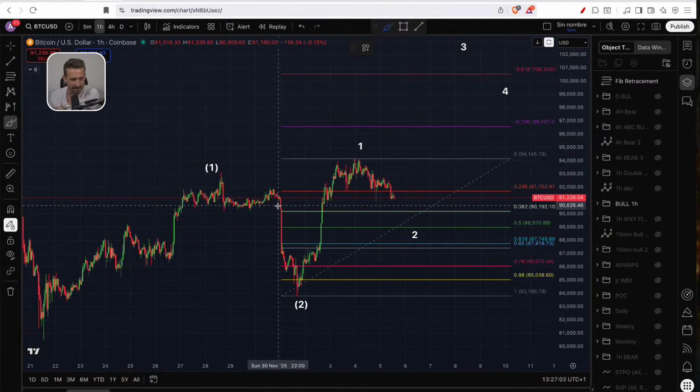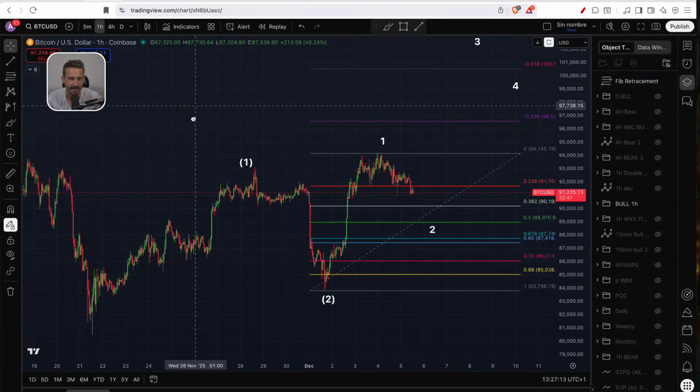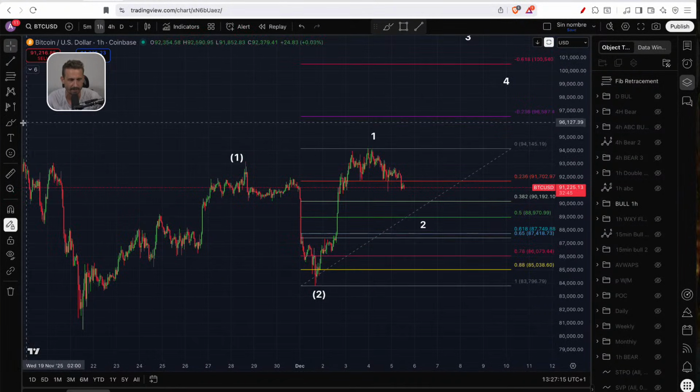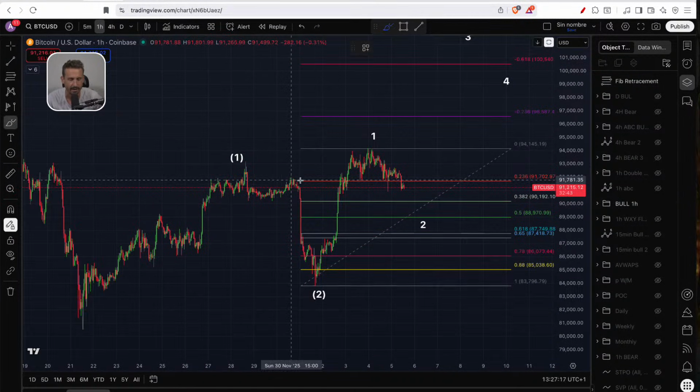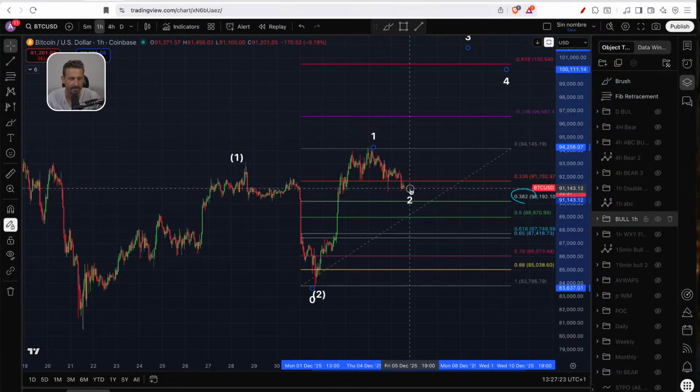Let's talk about the bullish case, right? Even though bearish scenarios have priority on the higher time frame. But anyway, let's just speculate a little bit on the bullish case scenario here on the 1 hourly. At a bare minimum, you want to hit the 382, right? This would be too shallow to consider it a second wave 2.